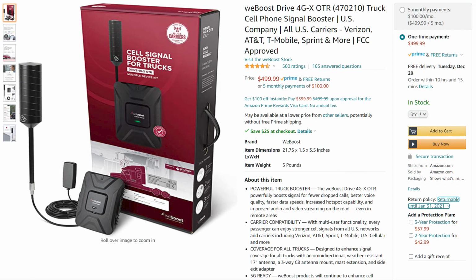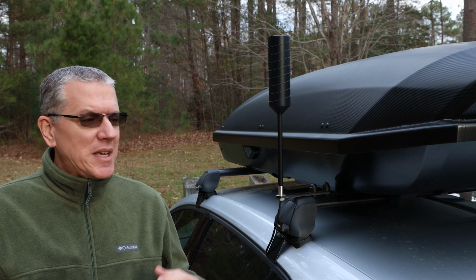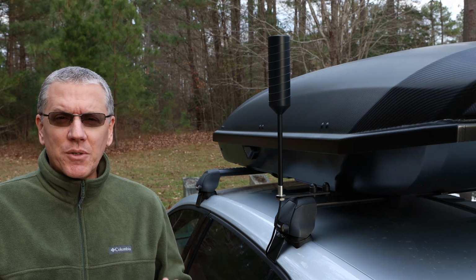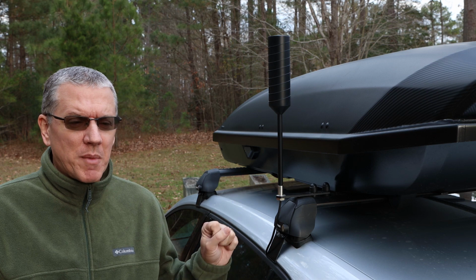Now it retails for $500, so this isn't something you want to buy for just a short road trip, but I figured that I would use it on subsequent trips. Sometimes I shop for RVs and sometimes I shop for off-road vehicles, so this isn't something that's going to go to waste. This isn't a one and done product for me.